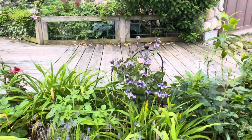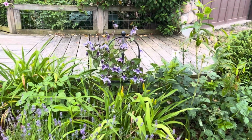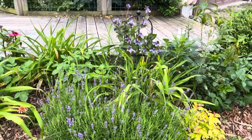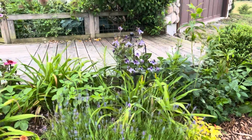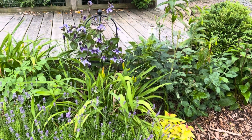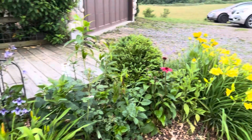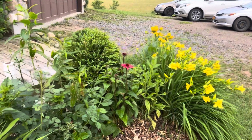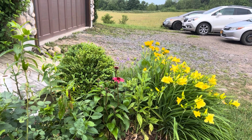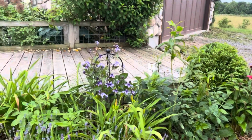Moving on, the Stand By Me clematis is still rocking. Rocking, love it. We have more lavender. Love it, love it. I have some, these are ruby spider daylilies that are getting ready to pop there. So that'll be a pop of red for a bit too. But see what I'm saying with that color of the coneflower? Love that with the yellows. So I would like to get a lot more of that color in here.